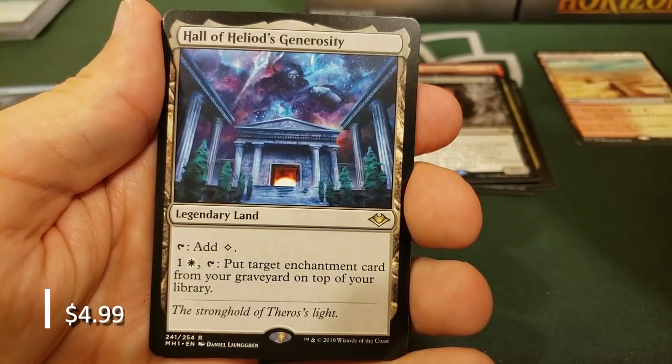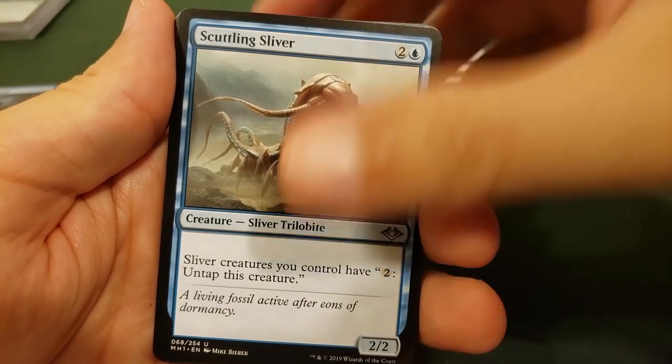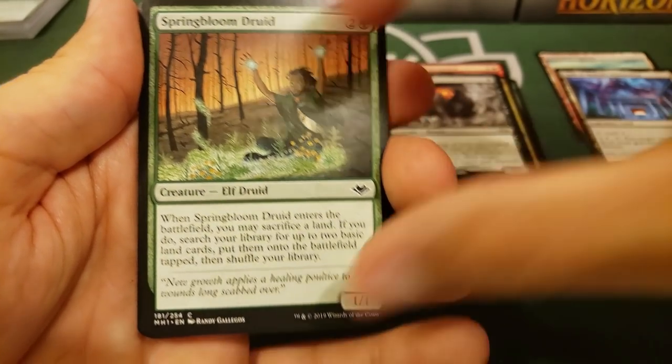Mountain. Into Hall of Heliod's Generosity. A very excellent land card. I'll put that in our little land pile. And a Tribute Mage, also very good.